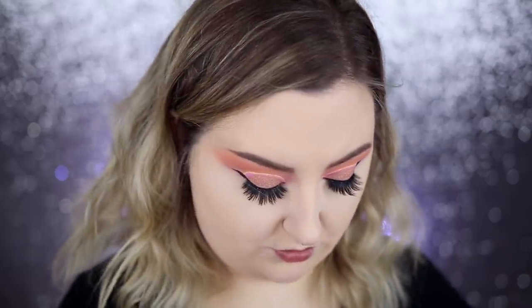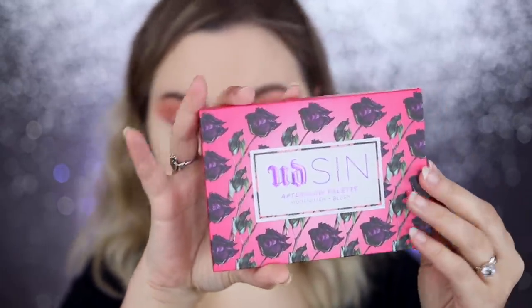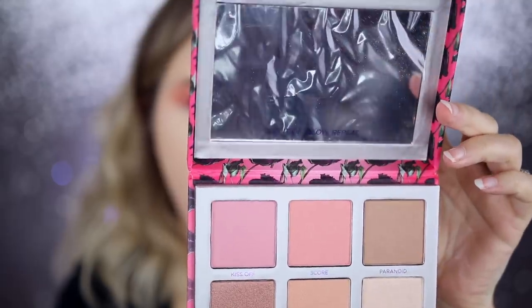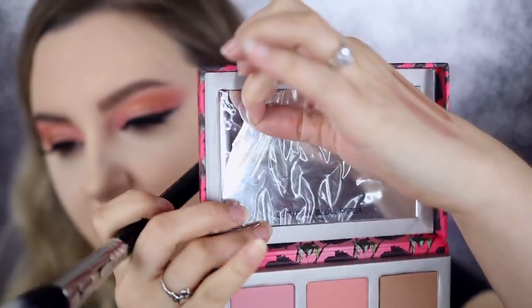So far it doesn't seem to be performing so much HD, but the color of it, that white, I don't know. I'm gonna warm up my face a little bit. I don't know if I have any bronzer or contour shades up here. If I don't, I'll just use something old. But what I do have for blush is this new Urban Decay Sin Afterglow palette. Oh, okay. This is what it looks like here, and it's blush and highlight, I suppose. It's what it says here. It smells like plastic. I'm just gonna go for it.